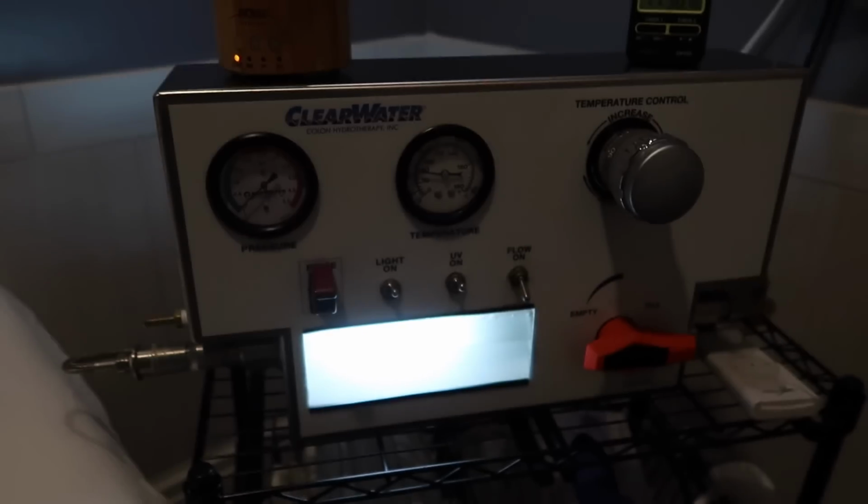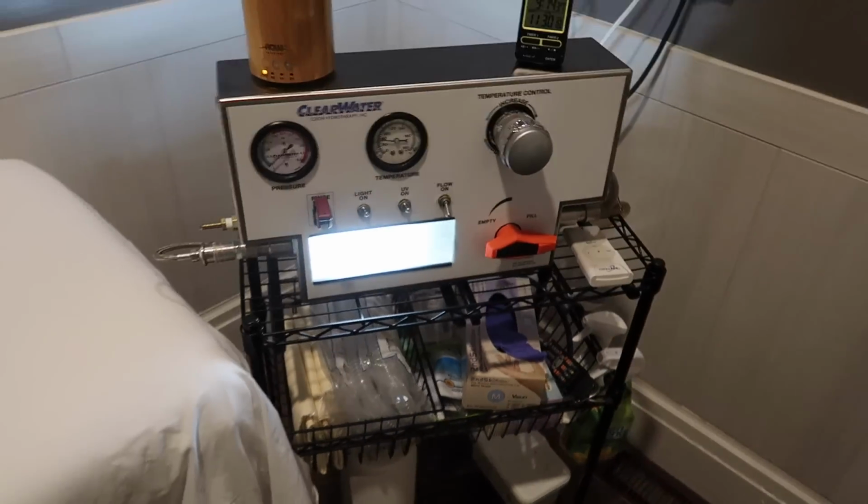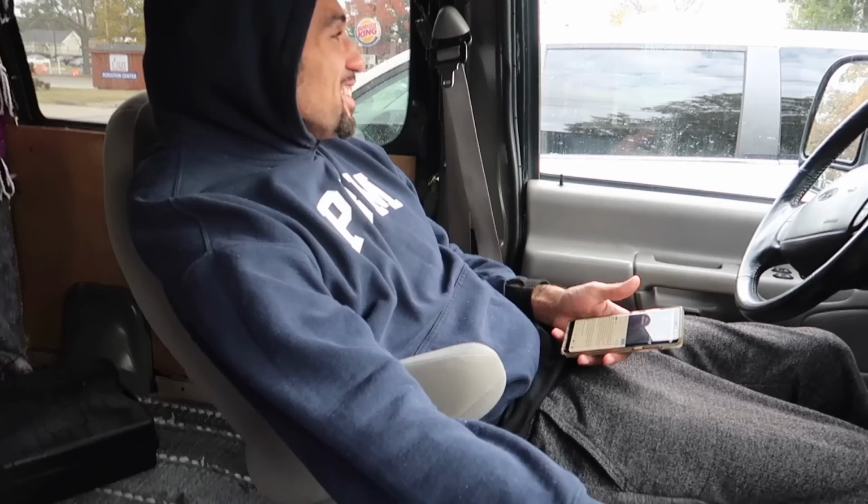There's the water. Okay, we just finished. I'm literally on the toilet right now. There's a toilet in the same room, and things are coming out of me. It's insane. The floodgates have been opened.